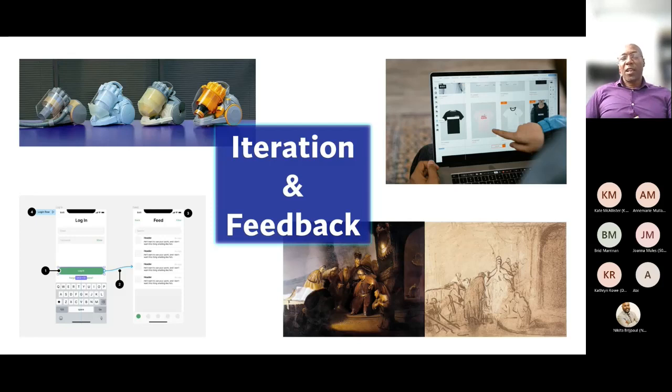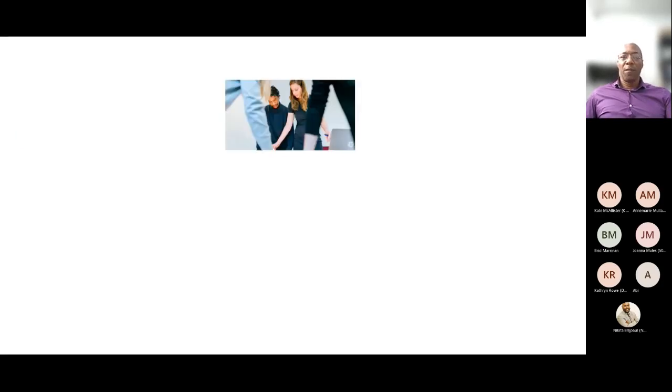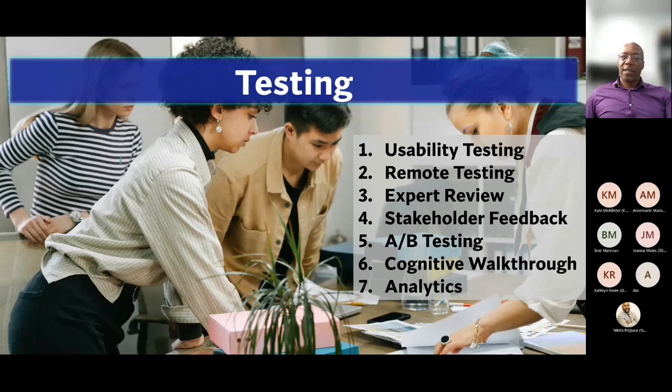Then iterating on the design and incorporating feedback is a critical process in any creative endeavor, whether it's designing a product, building a website, creating a piece of art, or developing a software application. And there are several methods that designers use to evaluate and refine design, and some common methods include usability testing, which involves observing real users as they interact with the design to identify any usability issues, challenges, or areas of improvement.